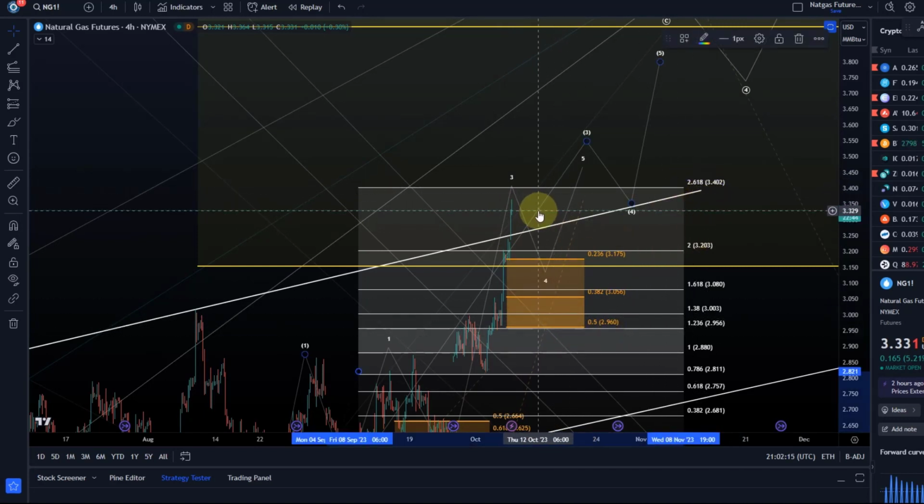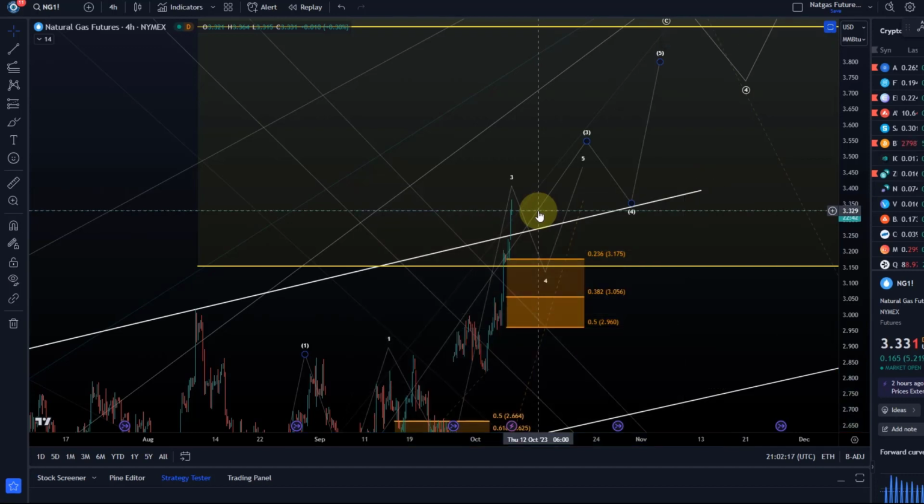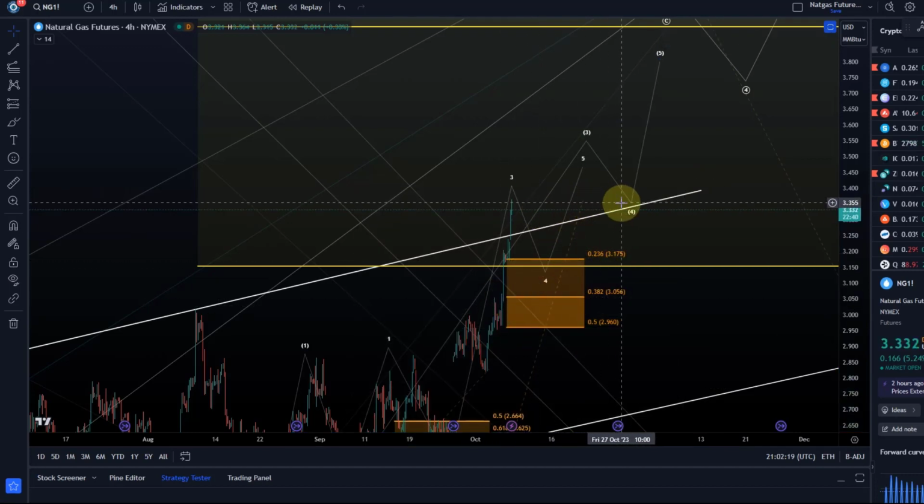Why is that level important? Because any wave 4 pullback should hold above that level, and there will be a few wave 4s. So that means if we break below that level, then we know that something different might be going on, which consequently means that trading on the long side is going to get increasingly risky if the $2.96 level breaks to the downside.